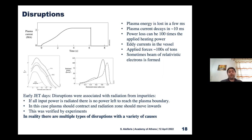Now, disruption is a very complicated phenomenon, but initially, in early JET days, these disruptions were associated with radiation from impurities. So basically, the researchers initially believed that if the power is radiated from the core of the plasma due to impurities, there will be no power left to reach the plasma boundary. In this case, we see the plasma contracting, and also the radiation zone that is close to the edge of the plasma is moving inwards. And this was actually verified by experiments. However, over the next 20 to 30 years, we have realized that disruptions are actually much more complicated and they have a variety of causes.